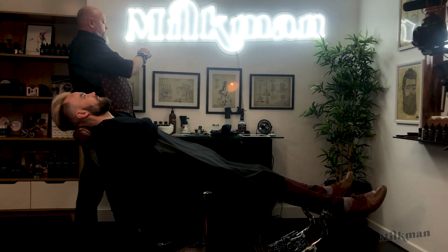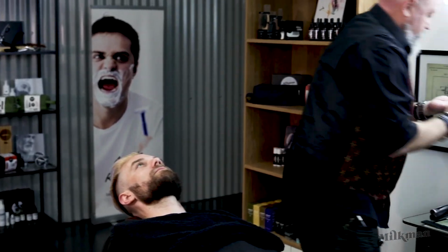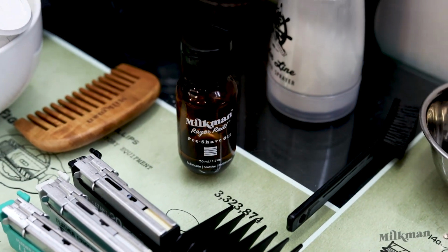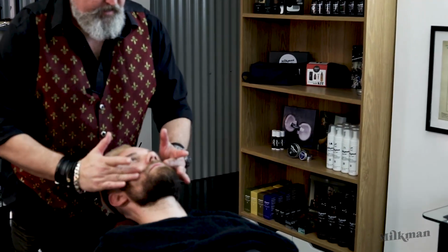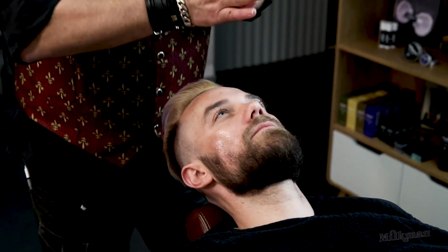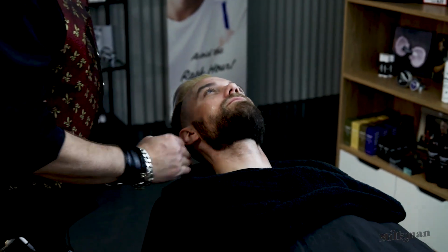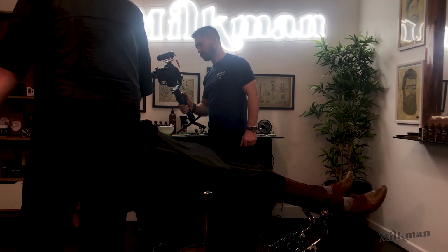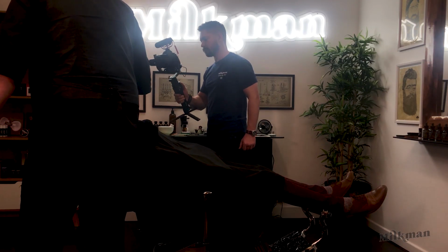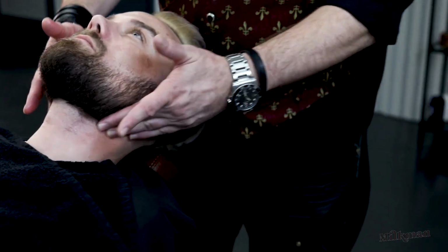Before I put the hot towel on, I'm going to use some of the Milkman Razor Rail pre-shave oil. This makes the skin very supple. It starts pre-softening the whiskers. It's a great base to have underneath your shaving gel in the Razor Rail range as well. Adds a bit of extra glide.